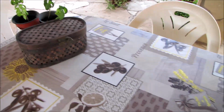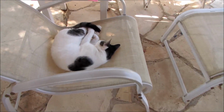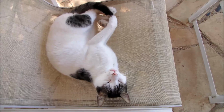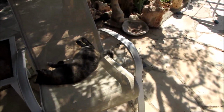So this is the patio table. And Mr. Colin Waffles saying hello. Of course more basil. We have Fossil.